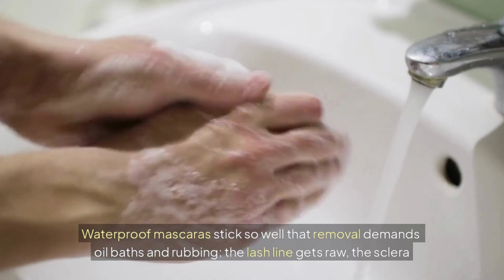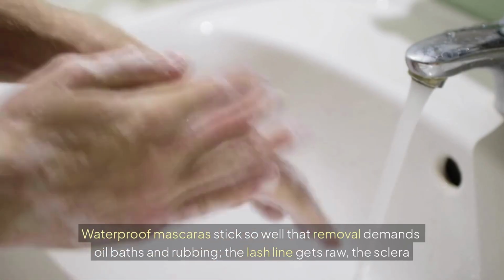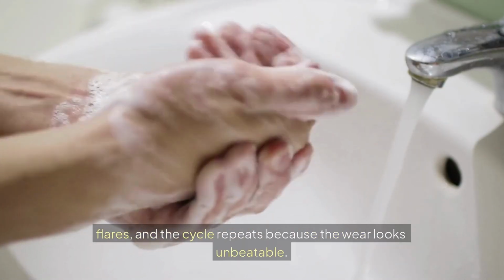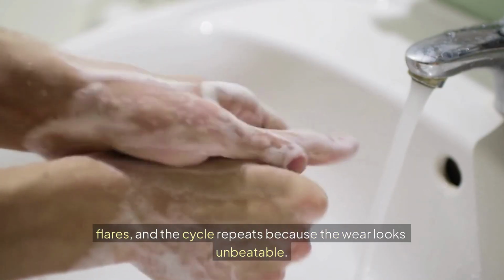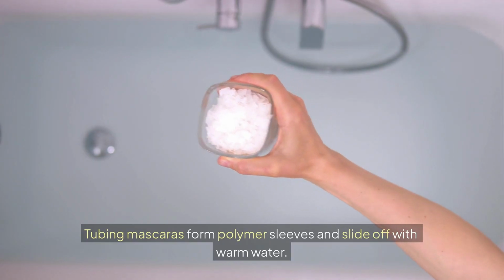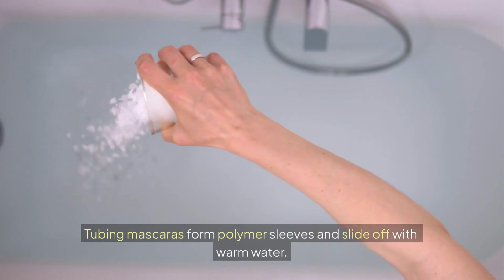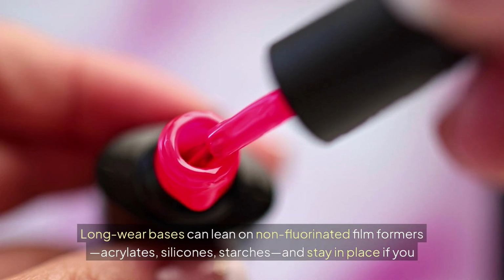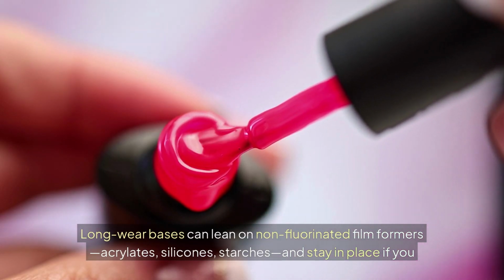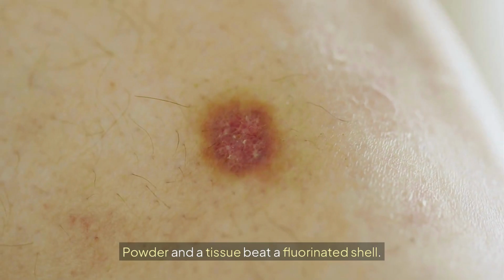Waterproof mascaras stick so well that removal demands oil baths and rubbing. The lash line gets raw, the sclera flares, and the cycle repeats because the wear looks unbeatable. There's a smarter trade. Tubing mascaras form polymer sleeves and slide off with warm water. Long-wear bases can lean on non-fluorinated film formers, acrylates, silicones, starches, and stay in place if you set and blot. Powder and a tissue beat a fluorinated shell.